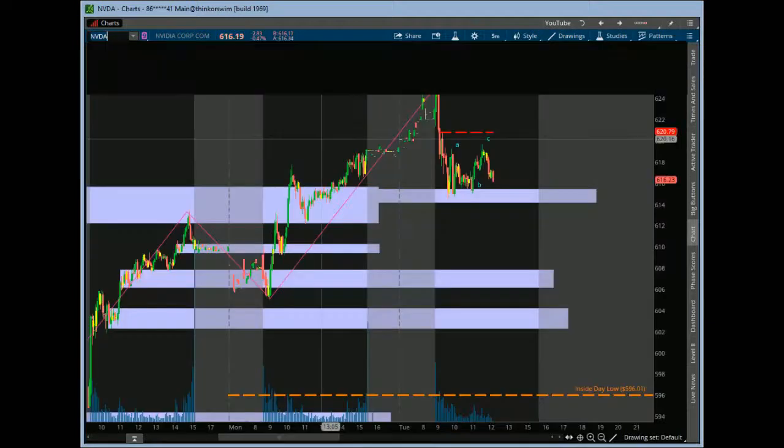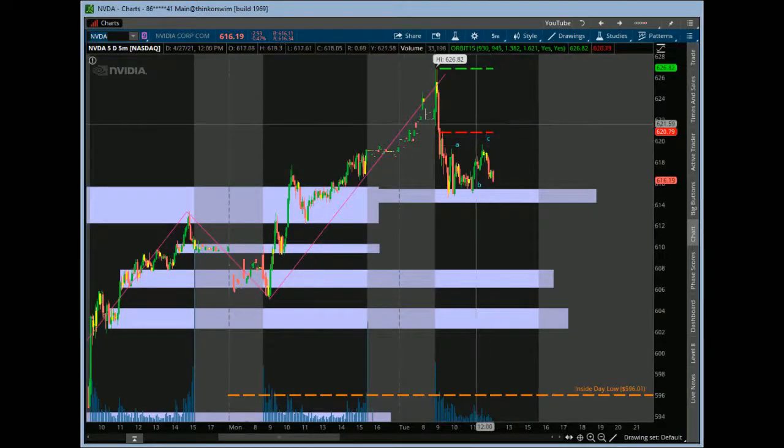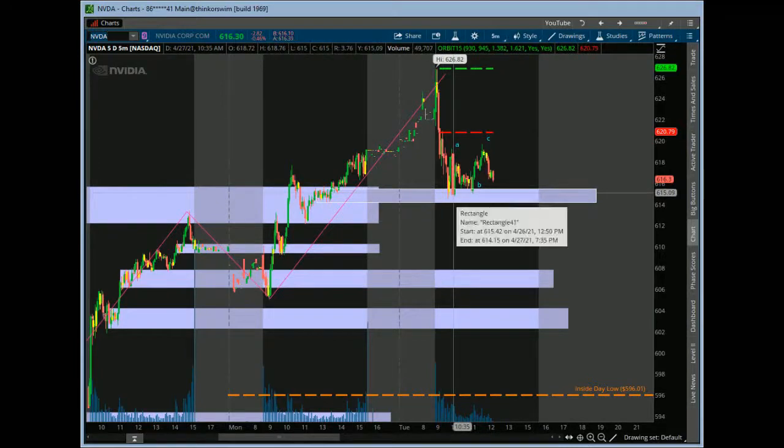So Nvidia, very interesting here, guys. Nice impulsive move down. We talked about this getting extended this morning and gave a good short opportunity at the open. There was low flow on it, but it still gave a good opportunity right here. Held onto our signal zone, right? We got an ABC right here.